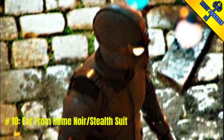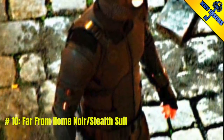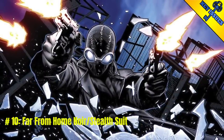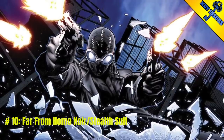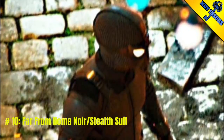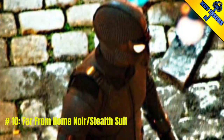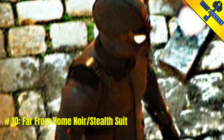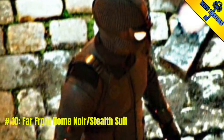Coming in at number 10, we have the Noir costume from Far From Home. This costume is being dubbed by the internet community again as the Noir costume, mostly because it looks a bit like the costume that an alternate version of Peter Parker from the 1920s wore. The suit is also being featured in the upcoming Spider-Man Far From Home film, and it's kind of unclear what the purpose is. Is it a stealth suit? Is it designed to prevent some type of attack from Mysterio? We don't know, but one thing's for sure, it ain't not bad.